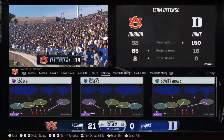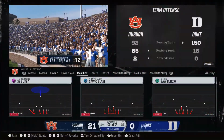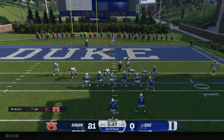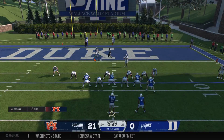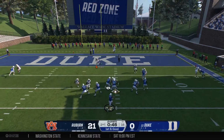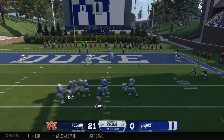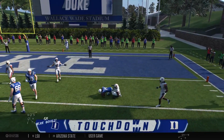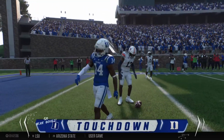The officials throw the flag, but the offense won't need it. They'll decline that and keep the big play. And the Blue Devils have it with a 1st and goal. Snap in the shotgun. Fires into the end zone. Touchdown, Duke. They wanted to finish, and that they did on that possession.